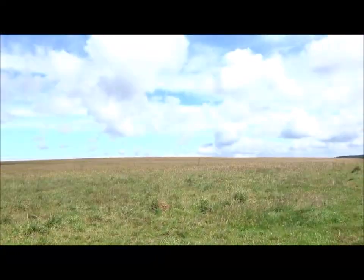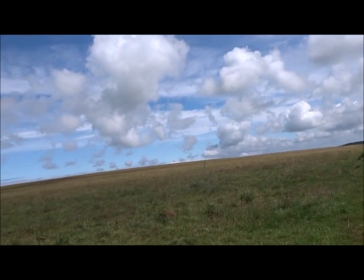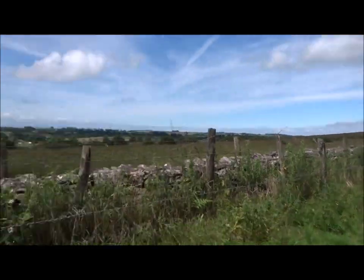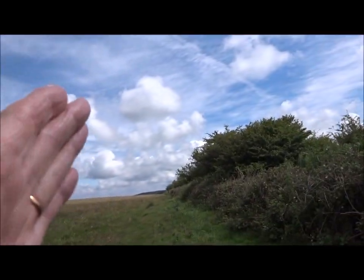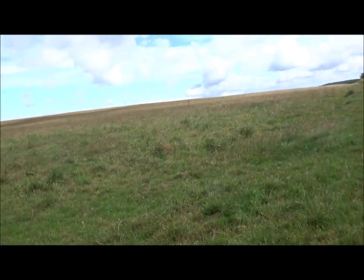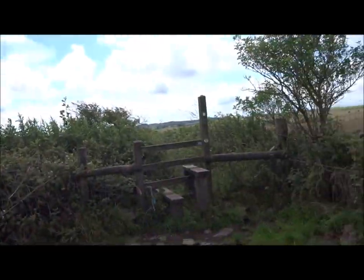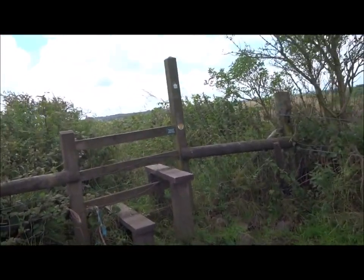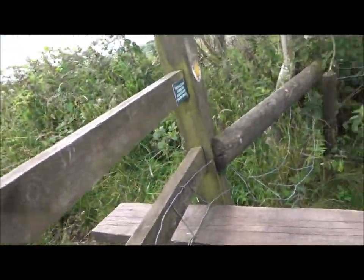Right then, leaving the barrows behind, we've come across, not a cow in sight. There might be a better way than this way, but I've never really gone over there to see if there is a gate down through. This does seem to be the way that most of us go, but it looks very overgrown.